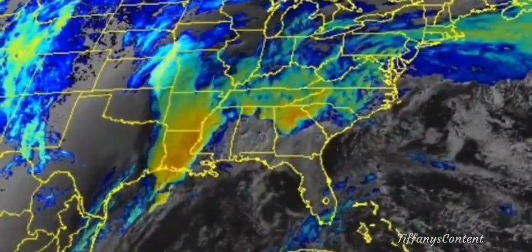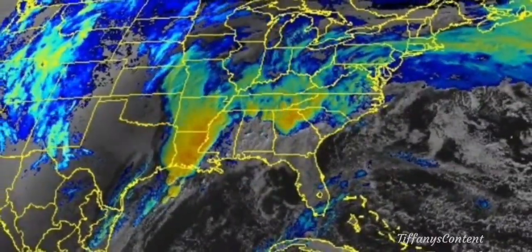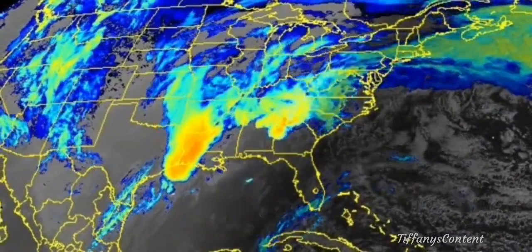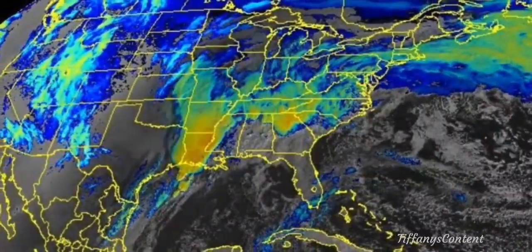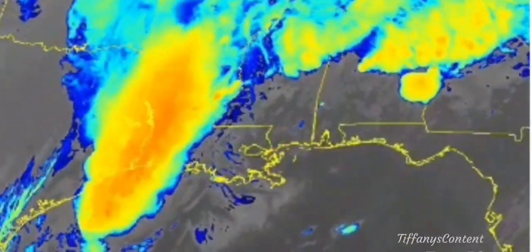You can see it's still bubbling up in the Gulf Coast. Louisiana is getting hammered with a lot of rain, thunderstorms, lightning, and flooding. Also, tornadoes are out there as well. The watches are definitely in effect. You can see it going up into Georgia and up into the northeast.